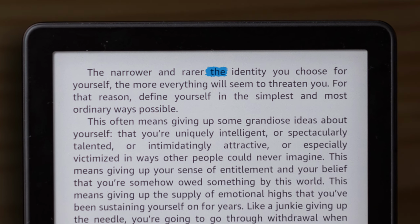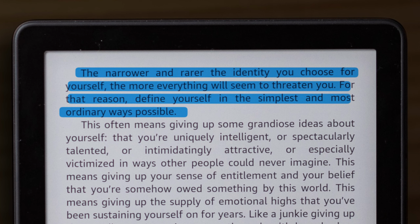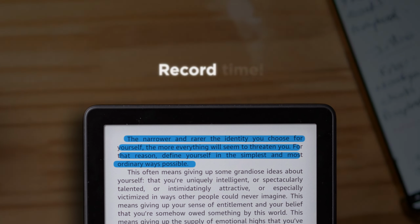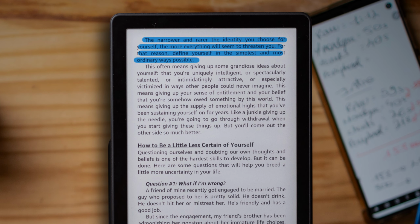Instead of chunking in smaller groups of words, try reading one line at a time. This involves looking at the center of the line and using your peripheral vision to read the rest of it. Scan the page in this way, and when you reach the bottom, you will find that you still understand what you read, but you did it in record time. I feel like that's the method that helped me the most.